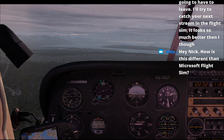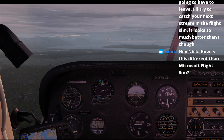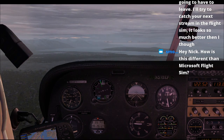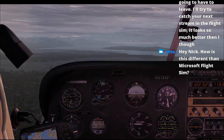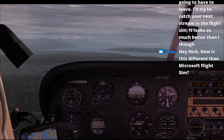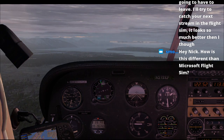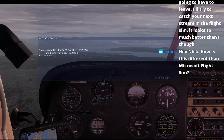Papa Alpha Golf Sierra automated weather observation 1826 Zulu. Wind 052 at 3. Visibility greater than 20 miles. Sky condition few clouds at 2,600, 3,300 scattered. Ceiling 4,400 overcast. Temperature 3 Celsius. Dew point 3 Celsius. Altimeter 2935. Papa Alpha Golf Sierra automated weather observation.